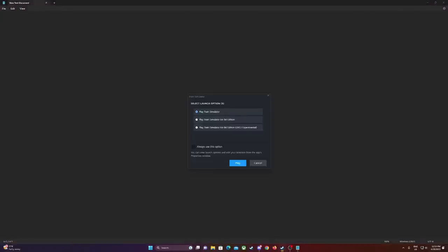Right. So now when you launch the game, you are going to get this window to appear. And you can have it appear every single time you launch the game if you'd like. And I'm, of course, launching it out of the Steam store and not a shortcut on my desktop. So it's going to give you three options. Play Train Simulator, which I'm assuming is the old 32-bit. Play Train Simulator 64-bit Edition, which all three of these were updated. Let's be clear on that as well. And then the 64-bit DX12 Experimental as well.